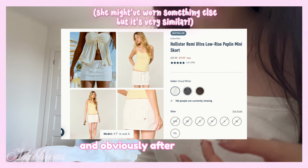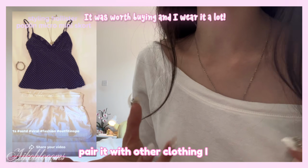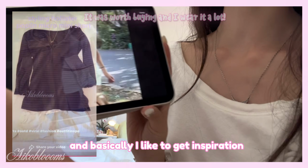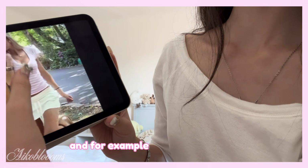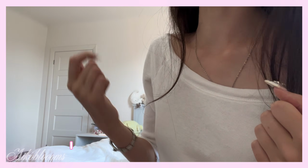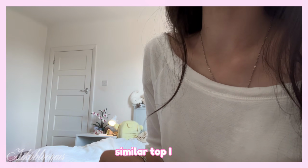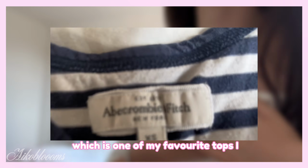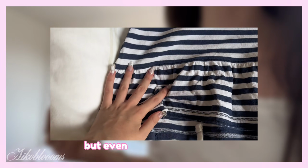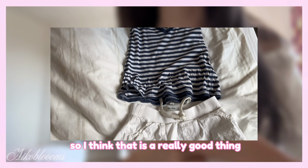And obviously after thinking, do I really want it, would I be able to pair it with some other clothing stuff I have, I decided to get it. And basically I like to get inspiration of the outfit in general. For example, she's wearing a subdued stripy pink top, and I don't actually have that. Well, I do kind of now, but at the time I didn't. And what I would do is pair it with a different stripy similar top I have, which is one of my favorite tops that I got from Vinted. And then I have an outfit that I really love and I've worn it so many times. I even wore it in my recent London vlog, if you guys haven't seen it. So I think that is a really good thing to do.